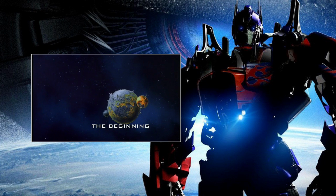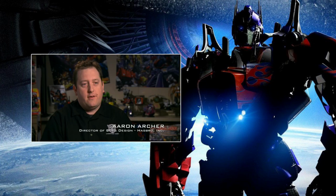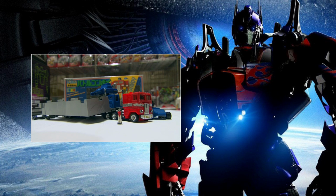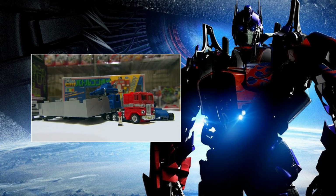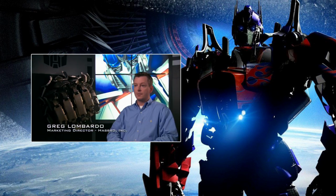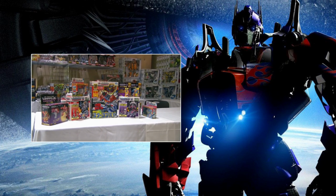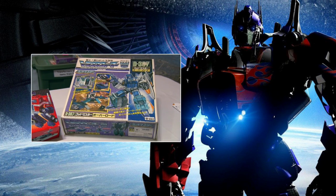Transformers really gets its start in Japan with Takara, and it was a series of robot toys that transformed, and that's all they really were. A couple of Hasbro executives went to Japan and saw this great idea and thought that there was something there, and decided that this would be a really cool concept if we could wrap a story around it.